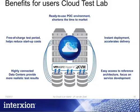Now, in short, the benefits of using the Cloud Test Lab are that it shortens your time to market. It's free of charge for the test period, so it helps you reduce startup costs. It's highly connected, which results in more realistic test results. Because you can instantly deploy it afterwards, it accelerates your delivery to the market, and it's easy access to a reference architecture so you can focus on your own service development.